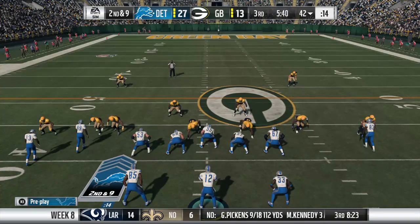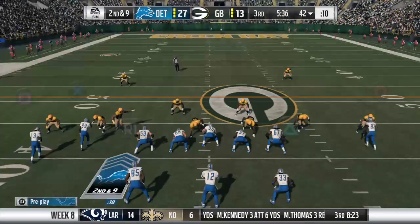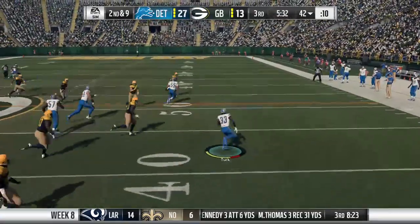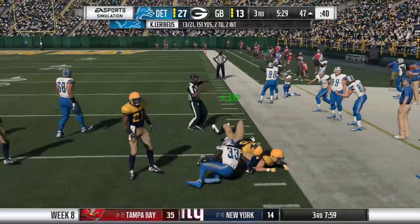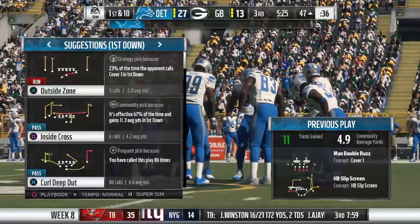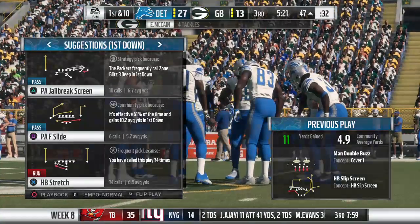Here we go now. Green 39. Green 39. They'll look to throw. Now they set up the screen. That's complete. And he'll be taken down, but not before he gets into enemy territory. It's a gain of 11 yards that time, and it produces a new set of downs.